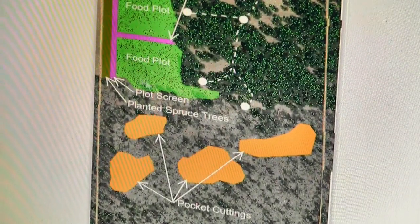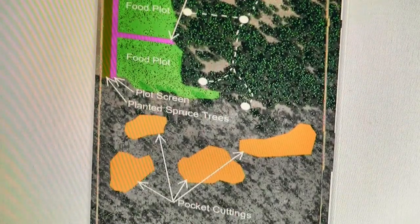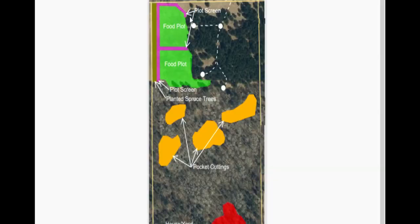So as we move over here, getting back to this purple band, the plot screen, I have to screen this plot because to the west here, this field is open right now, and this field continues on to the west onto my neighbor's land. They're an elderly couple, they're retired, so they're not real active back here, which is nice. However, I still don't want to take the chance, and so I am screening this. And I want those deer to feel more comfortable coming out in here in daytime.